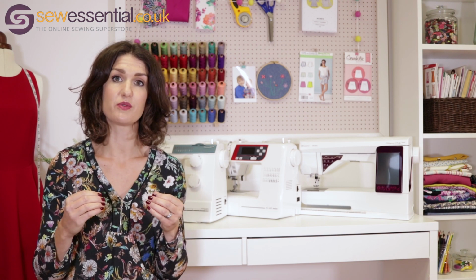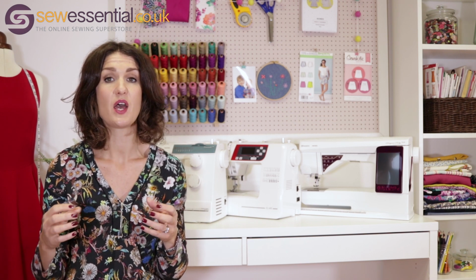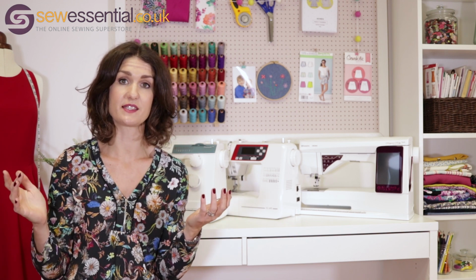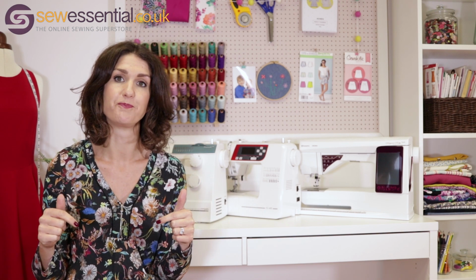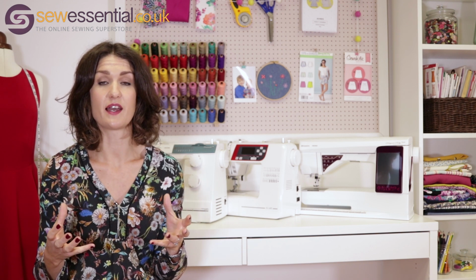So I'm going to talk you through the key features to look out for depending on your discipline of choice. All of these features will be in our detailed product descriptions on our website. As I mentioned earlier, the links are below. So if dressmaking is your thing, here are the key features to look out for.